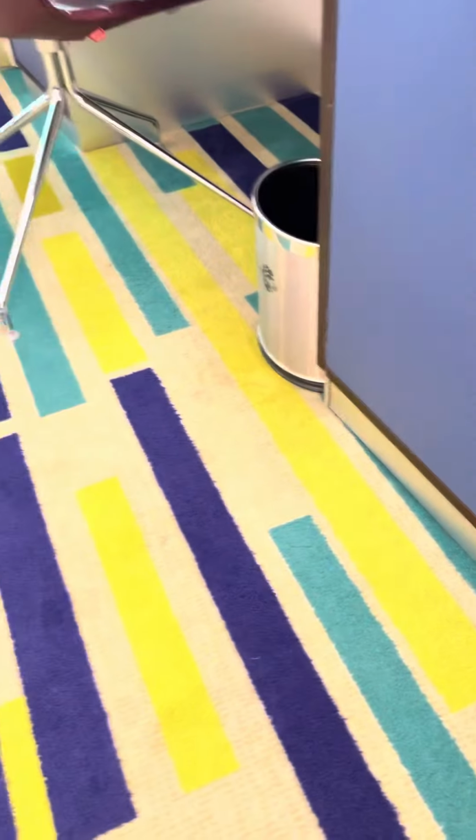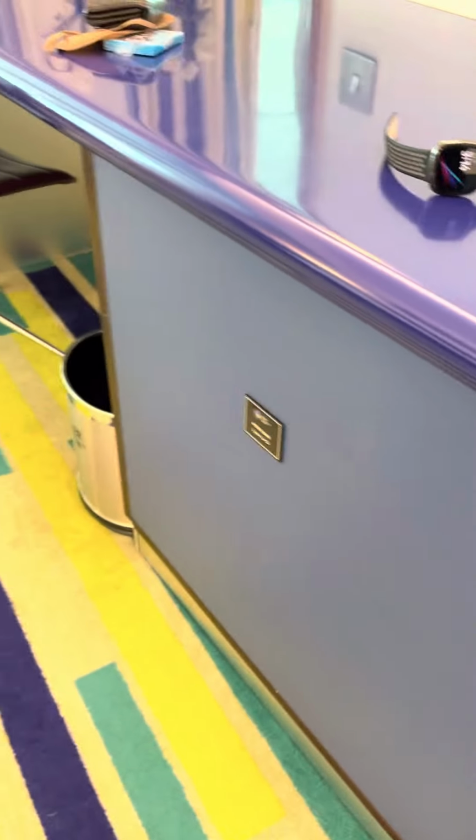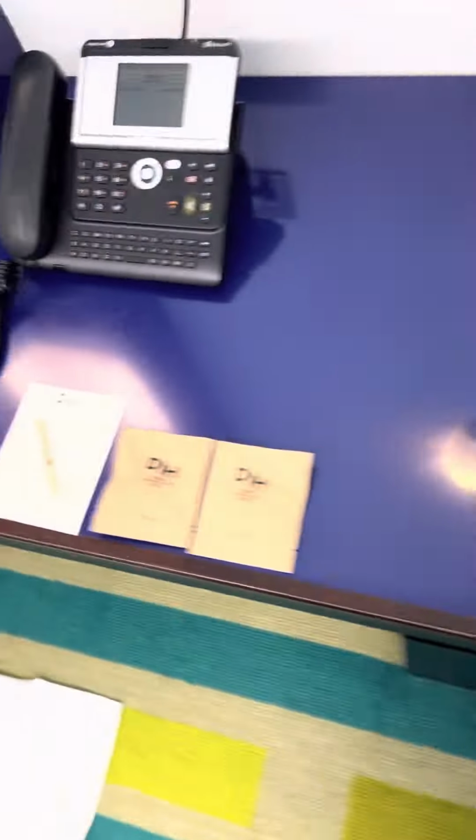Safety deposit locker. Ooh. The safe is open, but it has nothing. So yeah. And then we have a chair. We have some drawers and an extra bed. Oh yeah, and we also have this and a mat on the ground for some reason.